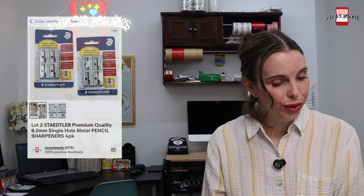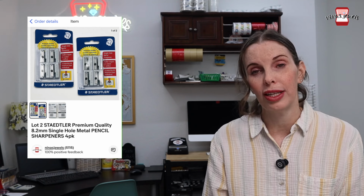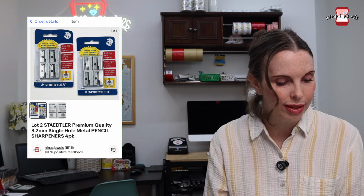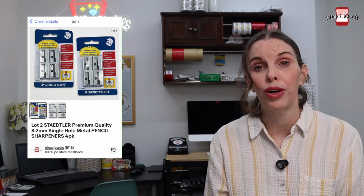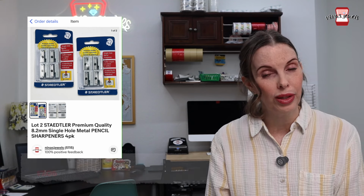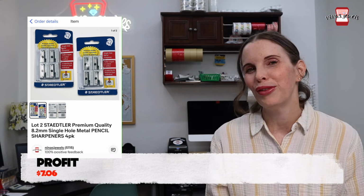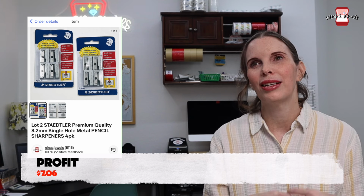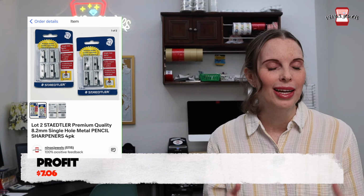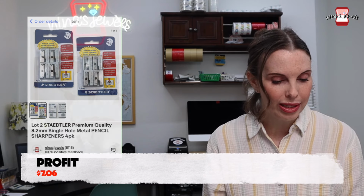Next up was a lot of 2 Staedtler premium quality single hole metal pencil sharpeners. Each one had 4 in them, so the buyer got a total of 8 pencil sharpeners. We found those at a garage sale for 50 cents. We had paid 25 cents for each pack. I originally had those listed individually, decided to lot them together, and they sold immediately. So just like I said in a few videos ago, I feel like doing bigger bundles and bigger lots of things is working out better for us. This is another example of that. So these sold for $14 even, and that was a best offer.